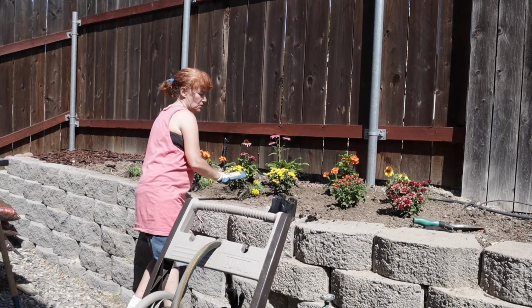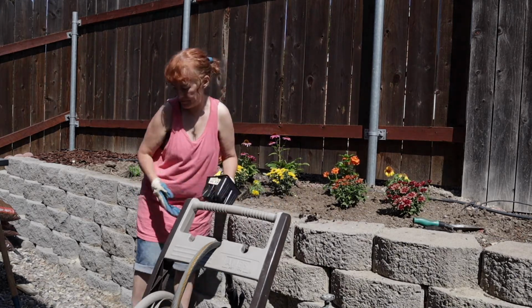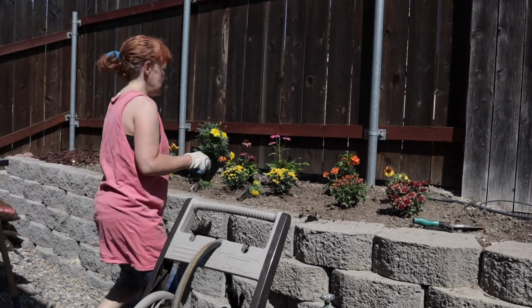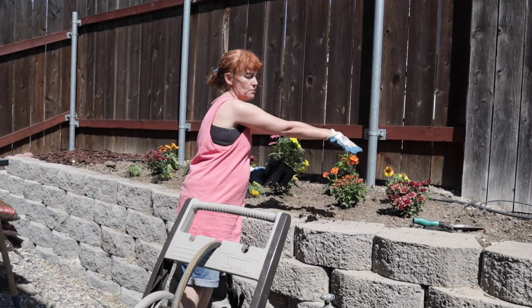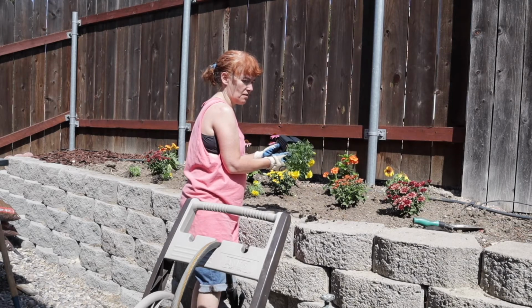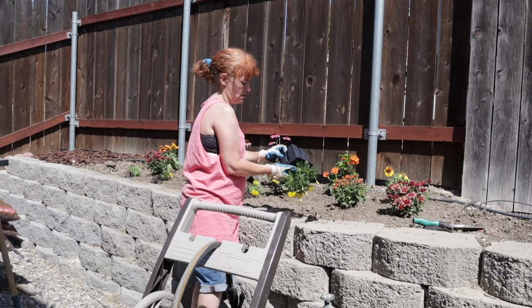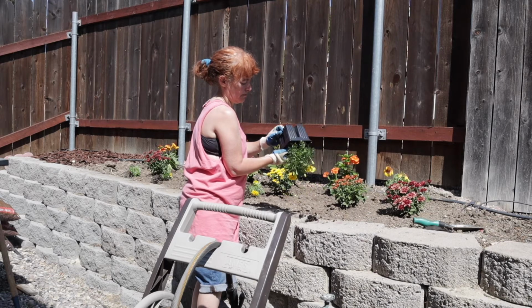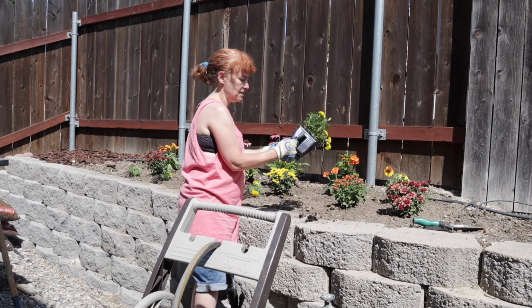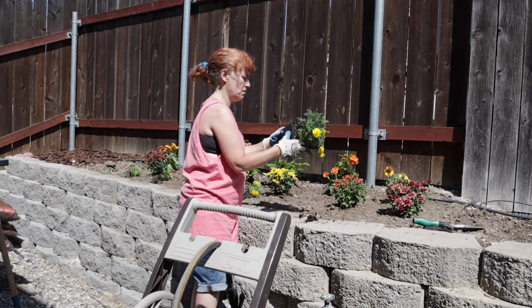So I'm just going to lay these out. And then if I have any extras, I'm just going to put them in a little line at the back there, because I don't want to waste any flowers at all. And you just squeeze the bottoms of these to get them out.